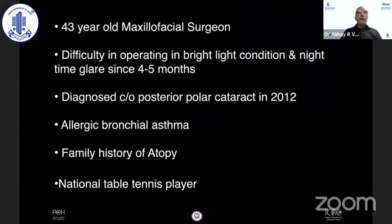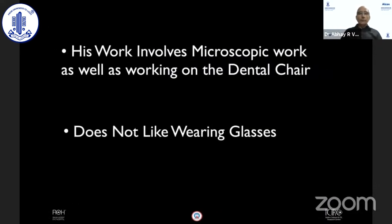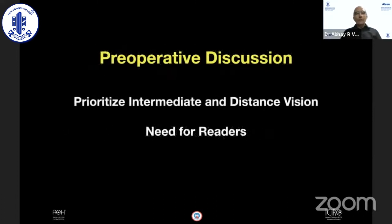Very briefly, two examples. One is a maxillofacial surgeon, who had a posterior polar cataract, a very youngish man in his 40s, and had a typical posterior polar history of glare and so on. His problem was that he was a microscope surgeon as well as a dental chairperson, and he never liked wearing glasses. So we discussed, and at the end, we decided to give a good distance vision, but a bit of intermediate as well, and accept him to reader, which he accepted.